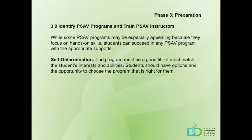One of the keys to success is securing the support of PSAV program faculty. The best way to do this is through communication and collaboration. It is important that PSAV faculty understand the purpose of the program, understand the supports the students will receive, and understand how the support program staff will work with them. It is also very important that they are confident that the PSAV curriculum will not be watered down or modified.